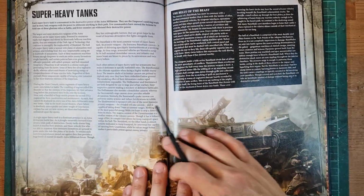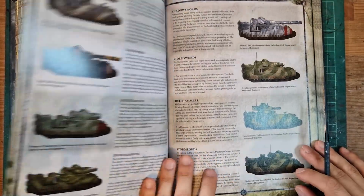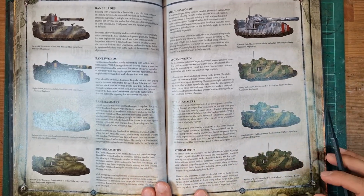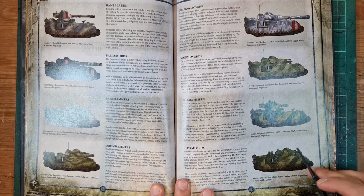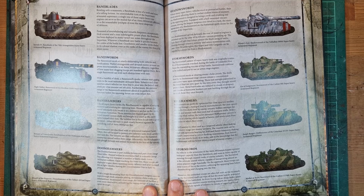Then super heavy tanks. Okay, now again, it gives you all the detail explaining all of the 8 variants. So yeah, I always forget there's 8 variants. There's a lot, and that's where they talk about the Octoblade. So if you magnetize this, you can basically build all of them via magnets, and I've done that for mine.